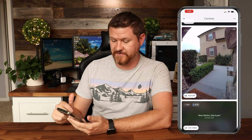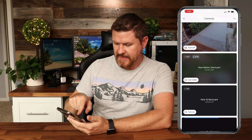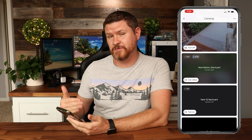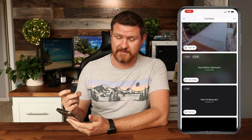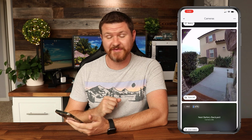So right here, this is the video doorbell and it's giving me an immediate live view. If we scroll down, we've got the Nest battery backyard, and notice that it is in idle mode. That is because it is on battery, and the video doorbell did the exact same thing. When it was running off a battery, it does not load up a live view. It loads up in idle, and then from there you have to click on live view. But now that it is plugged in, it's giving us an immediate live view.